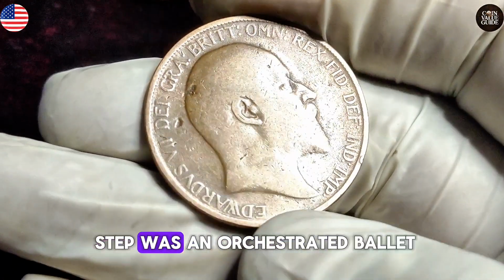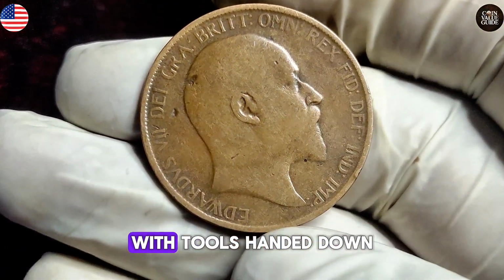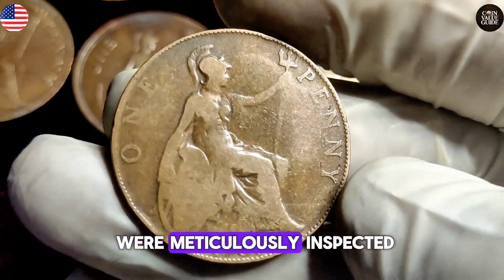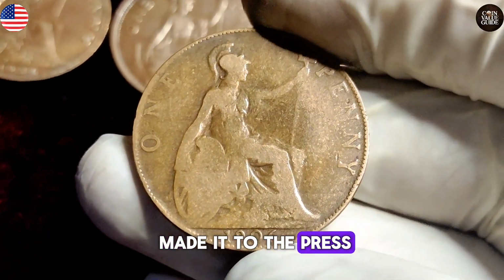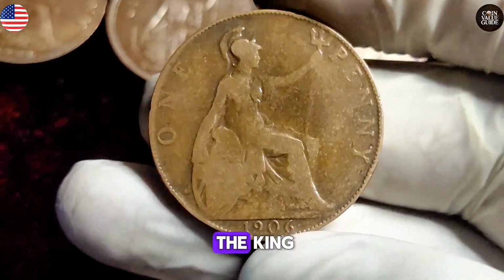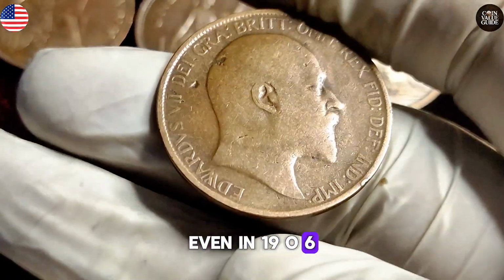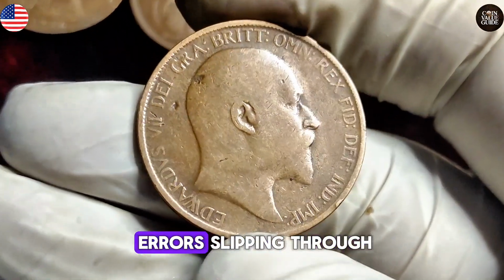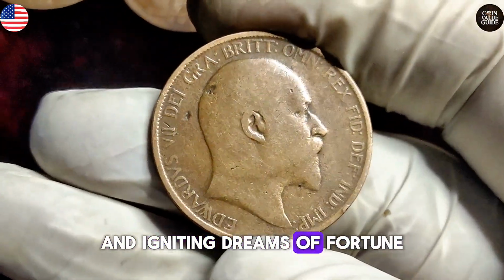Each minting step was an orchestrated ballet. Engravers hand-cut dies with tools handed down for generations. Blanks of copper alloys were meticulously inspected. Deemed unfit, they never made it to the press. Only those meeting strict standards were stamped with the visage of the king and the emblem of Britannia. Even in 1906, there were rumors of rare mules, test pieces, and unique errors slipping through, sparking whispers among collectors and igniting dreams of fortune.